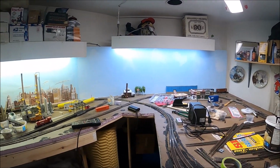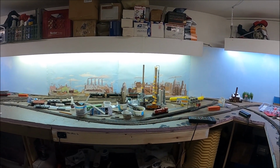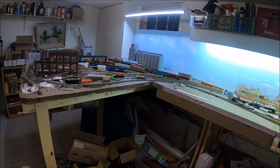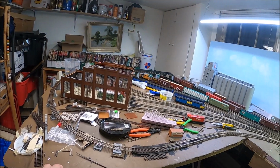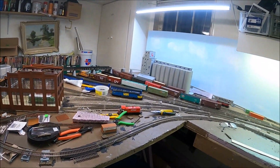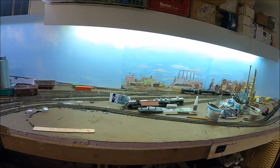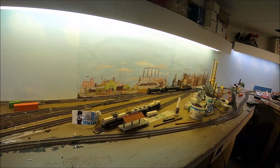Then a friend of mine, another model railroad guy actually, and I transported everything here, and I extended the layout so it has more of a continuous loop setup. He only really had point to point, and it was a shelf layout. I extended this out too.